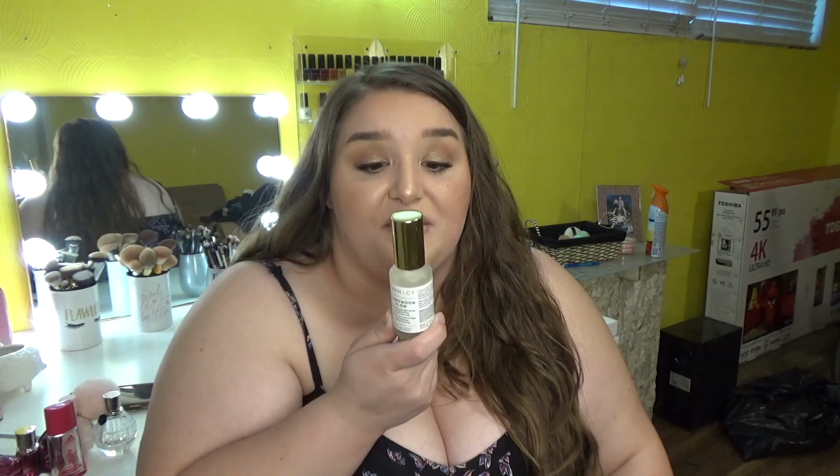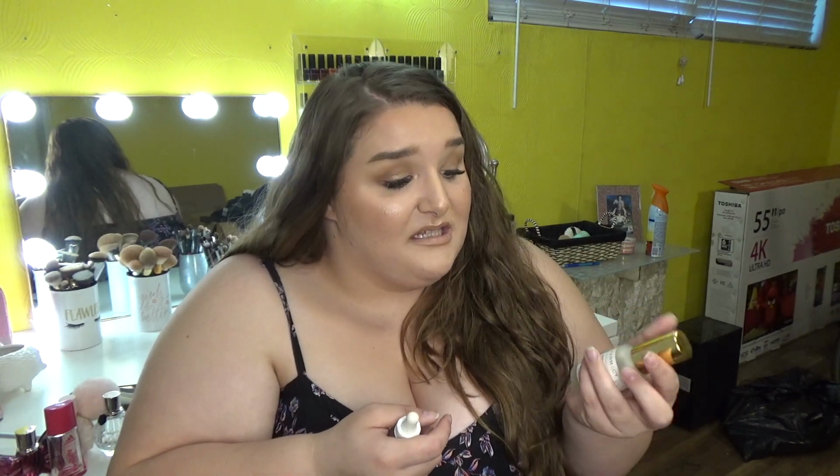I originally got it in a BoxyCharm, and I used that one, and then I bought another one off of somebody from a BoxyCharm group. So I had two of these and I used them all up. It does kind of sting when you first put it on your face, especially if you have any open acne or anything. But it's really good at resurfacing basically, with the texture of your skin. And I think it helped a little bit with my acne even too.